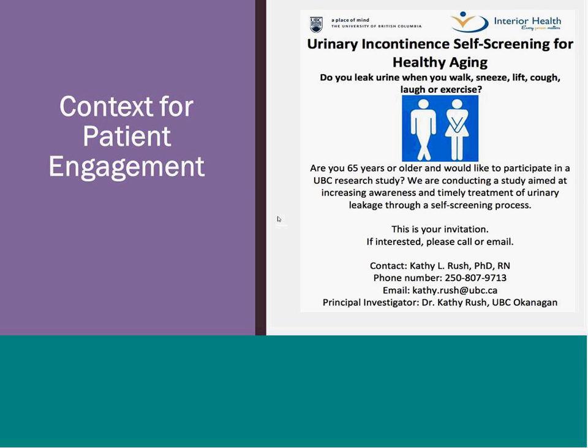Older adults often suffer in silence with urinary incontinence, and about 50% really never seek help for their symptoms. Left undetected and untreated, it is a condition that can probably get worse, and it makes management that much more difficult. So early detection and referral are really critical.